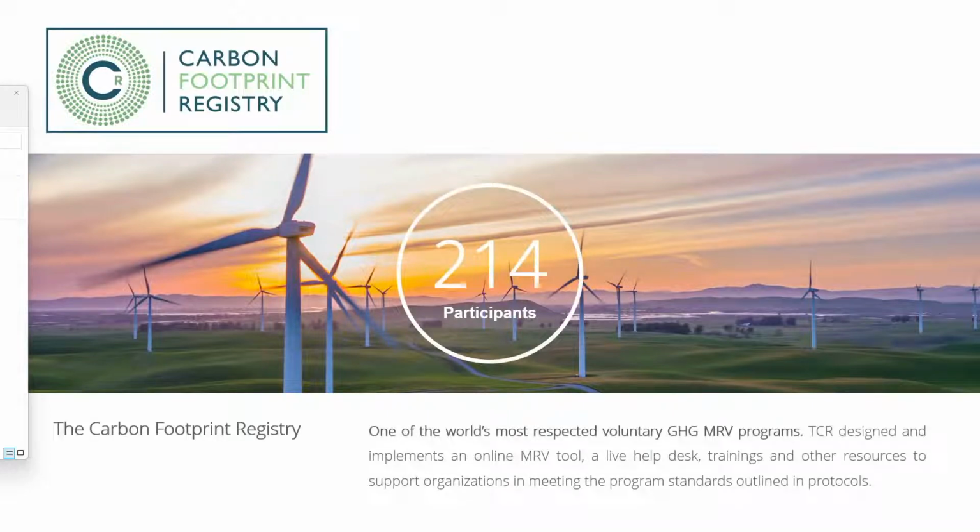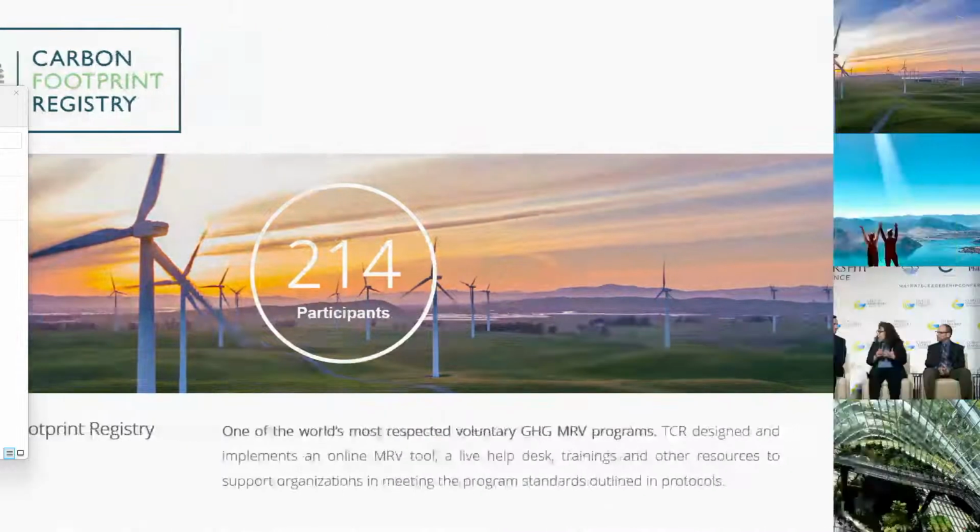We currently have 214 participants, and we provide very hands-on support to organizations who have joined the program. In addition to authoring the protocols that set the standards for that program, we also provide an online tool that organizations can use to calculate and disclose their greenhouse gas emissions, as well as a live help desk that folks can call at any time to ask questions, and regular trainings and resources to support them in their journey to measuring and disclosing a carbon footprint, as well as managing it.